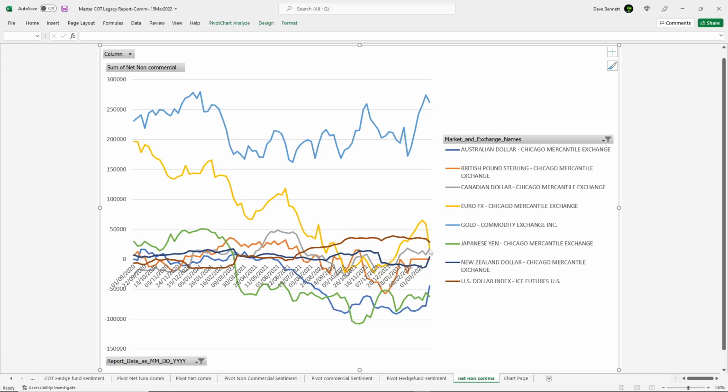There's the Euro and there's the Aussie. Yeah, Aussie there. So we're going to potentially have an EA sell signal and an AJ buy there. There's the cross. Okay.